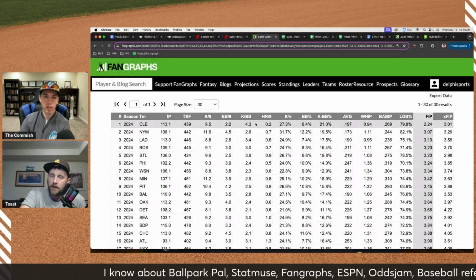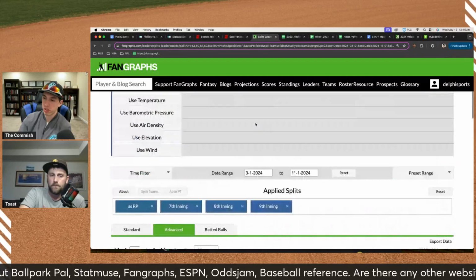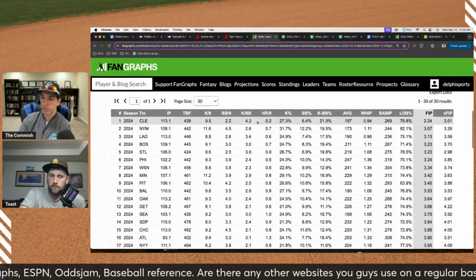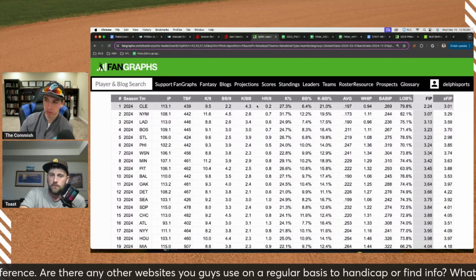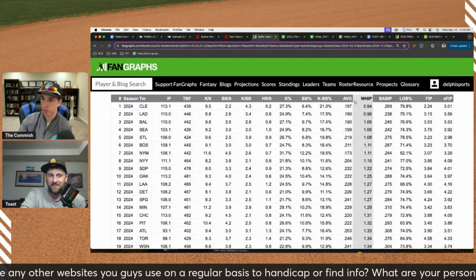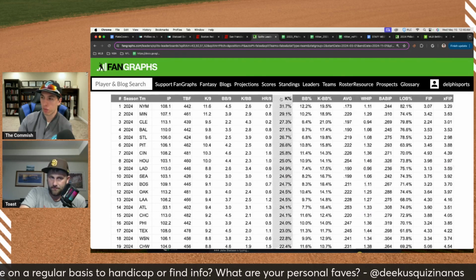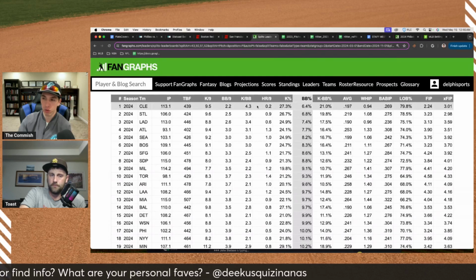And then the other one, real quick on the Guardians too. This is on Fangraphs as well, so you can just filter relief pitchers 7th, 8th, and 9th inning. This is the Guardians in the 7th, 8th, and 9th inning this season. They have a 2.24 FIP. Their WHIP, league best 0.94. You can see a very healthy K to walk ratio, third best K percentage in baseball, walking fewer guys than anybody in the league in the 7th, 8th, and 9th inning.